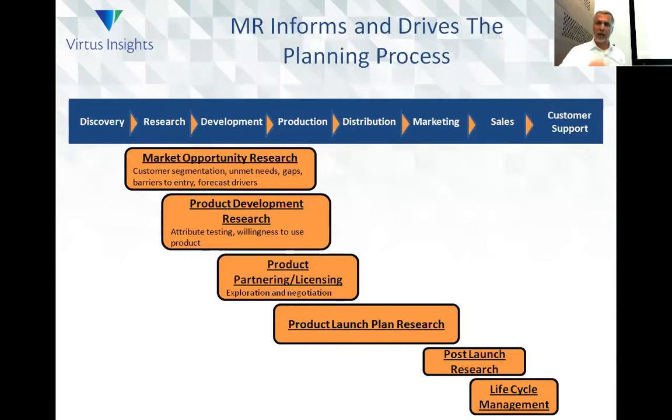Market research also informs and drives the entire planning process of your innovation, from discovery right through to product launch and post-launch support. It can help you address market opportunities, product development, product partnering and licensing opportunities. We do a lot of market research before we launch products. Before you launch products, you're just about to lay the groundwork of tremendous resourcing: hiring people, developing marketing programs. Then there's your post-launch research, and then market research is also used for life cycle management.